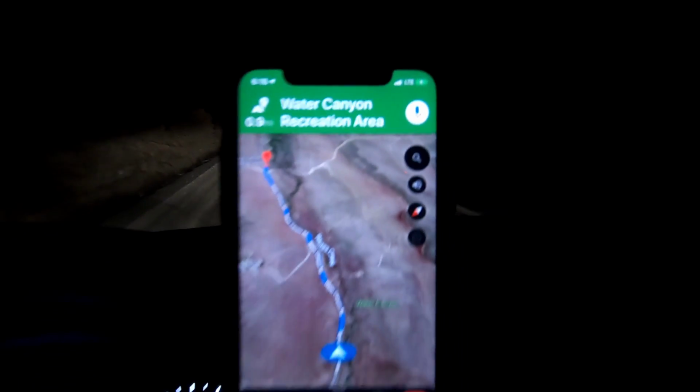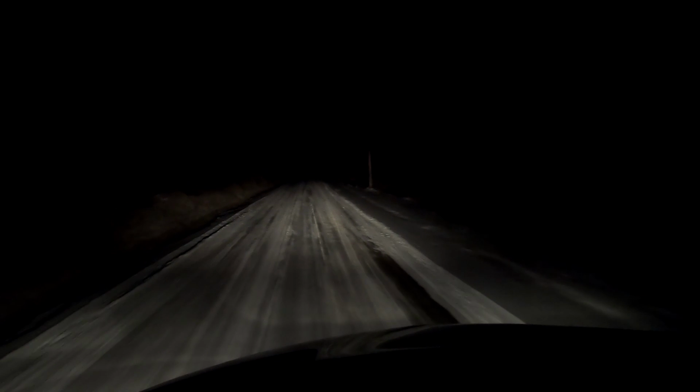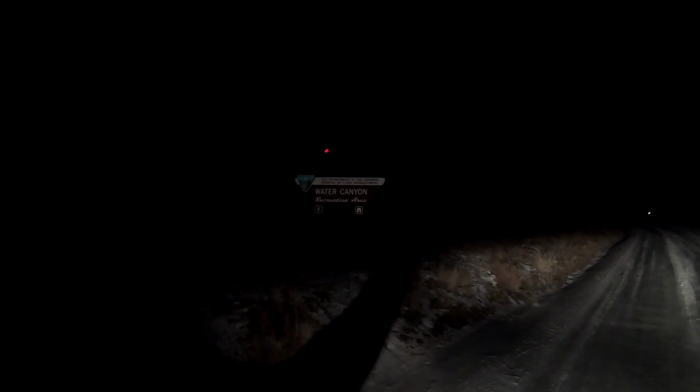I think that's how you say it, at least. I'm about 1 mile away from this supposed campsite. I'm currently on a dirt road with some snow on it, which I'm kind of curious about, because the last time I saw anything when it was light outside, there was no snow on the roads at all. So there is the sign right there, Water Canyon Recreation Area.